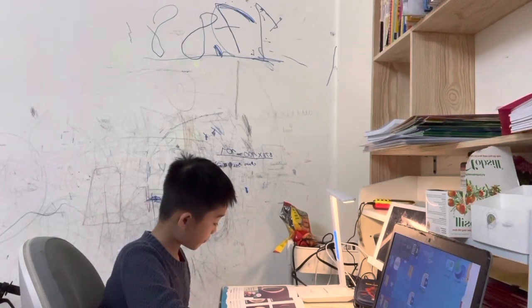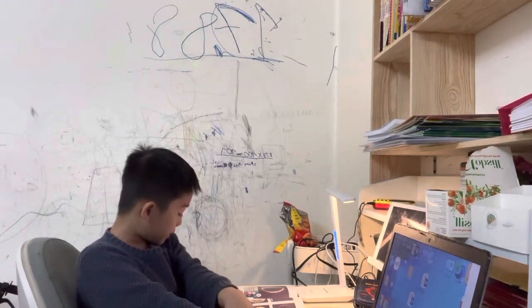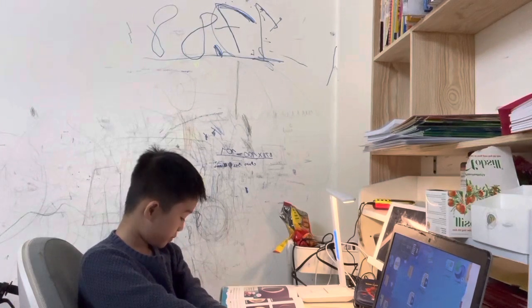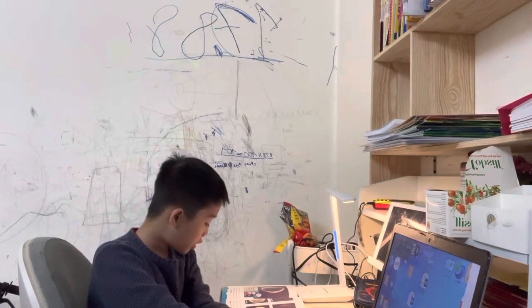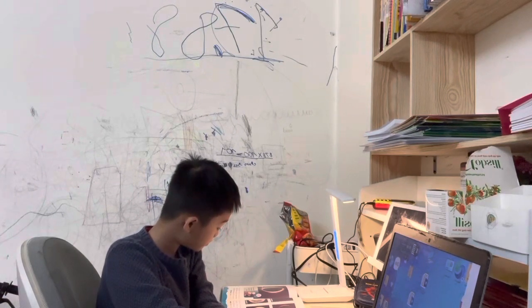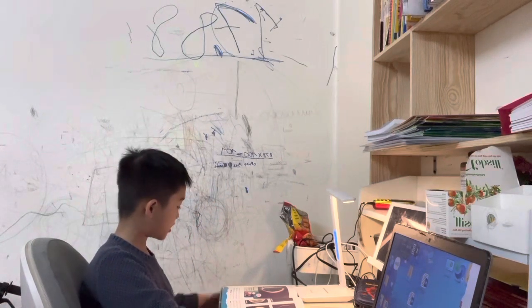Sometimes we see a crescent moon. Sometimes we see a full moon. These shapes are called phases.